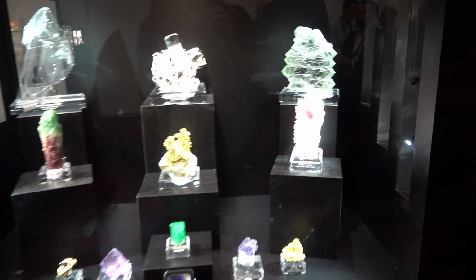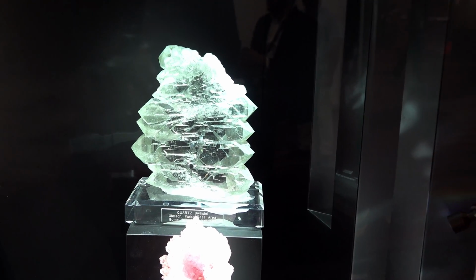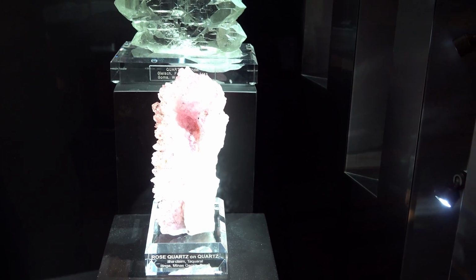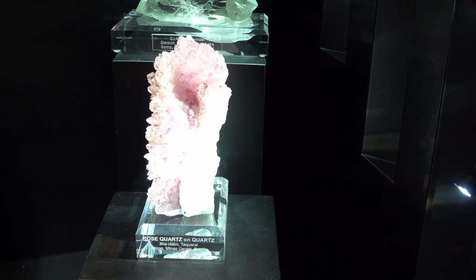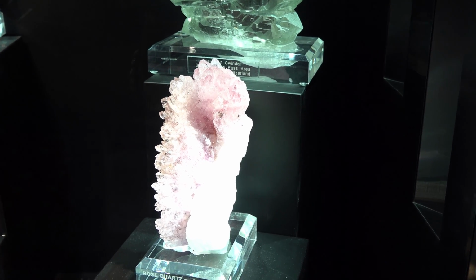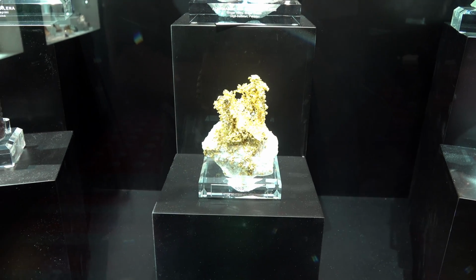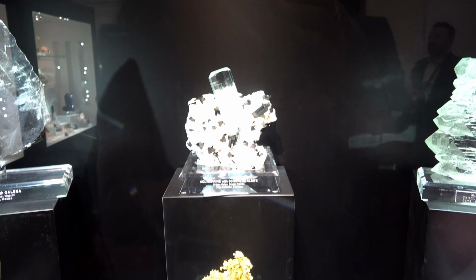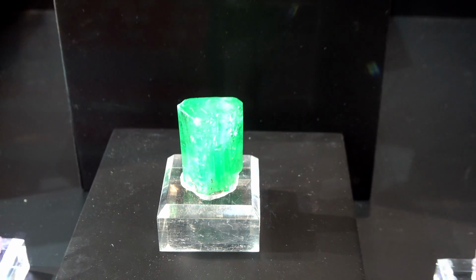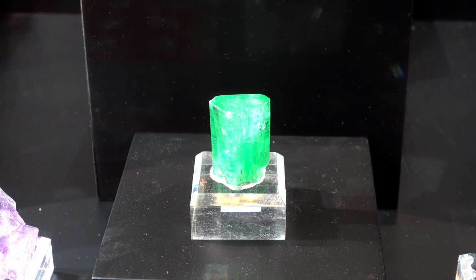Look at these, guys. There's a Gwindel quartz. Those are always stunning. Ooh, look at the rose quartz. See, the thing with rose quartz, guys, is that it rarely crystallizes, and when it does, it's rare. And this is a rare piece. That's amazing. You got some gold, aquamarine. Look at the emerald. Wow. Look at that green emerald, man. All right. Moving on.